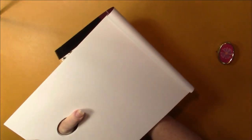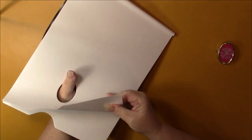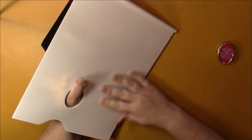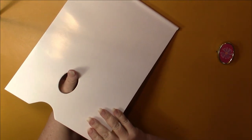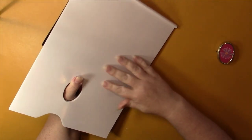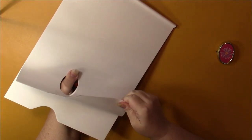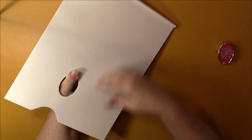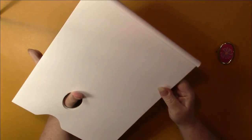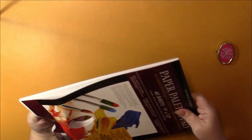But then this is made of some sort of glossy, like plastic coated paper. And you can just use this as your palette. And if you're into mixed media and stuff, when you've finished using a palette and this is all covered up, you could save that piece of paper to use in your journals and stuff. But then when it gets used up, you just rip the page off and then you've got a new fresh one to use. It's just kind of a handy thing to have as a palette.